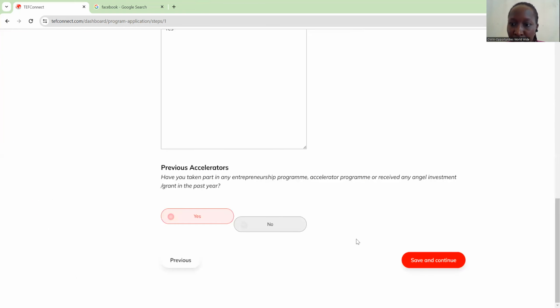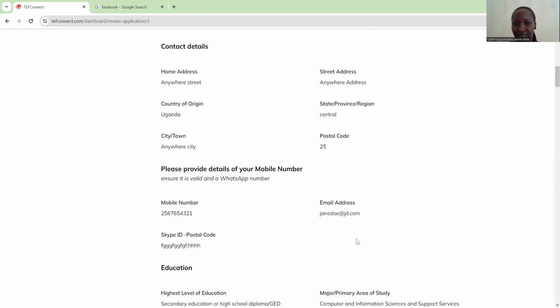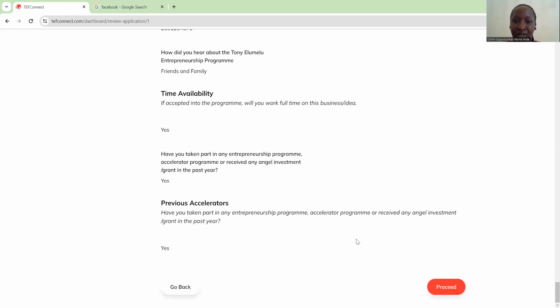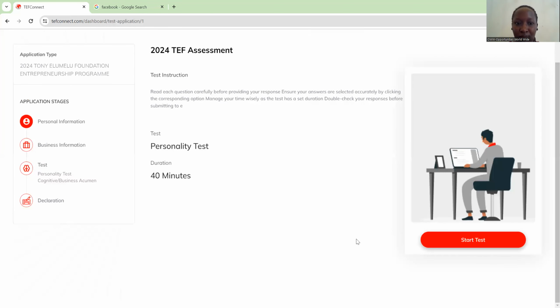If you type a wrong email, TEF won't take you to the next page. This is a summary of what I've been filling in, and I'm going to proceed, and it's going to take me to the test, and it's for 40 minutes.